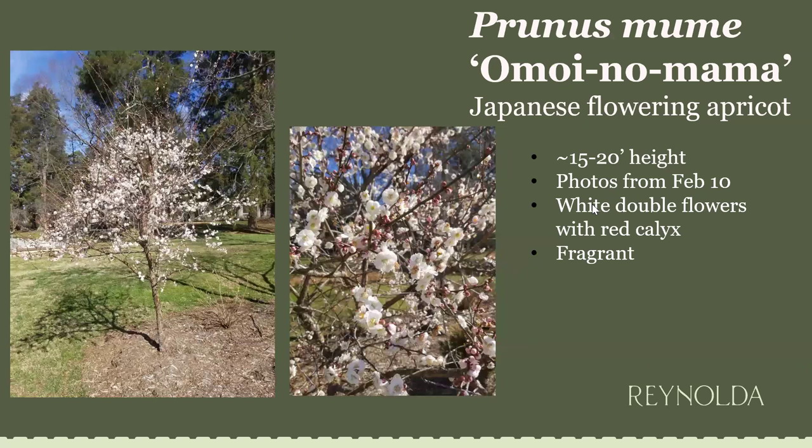So this is a plant that J.C. Raulston was so enamored with: flowering apricots. When he passed away, part of his will was leaving money to the city of Raleigh to plant flowering apricots over the city. They always come into flower before anything else does. These are photos from the plant right outside the vegetable garden. This is Omoi-no-mama, kind of a white to light pink flower, extremely good fragrance, flowers before anything else is in flower.